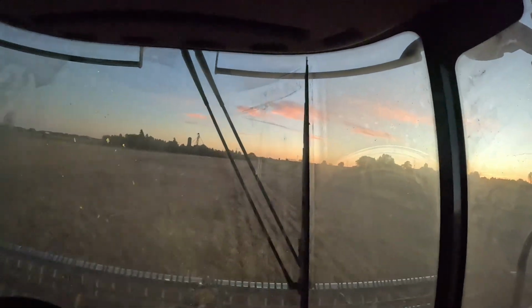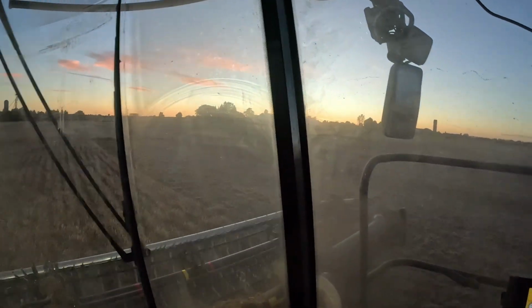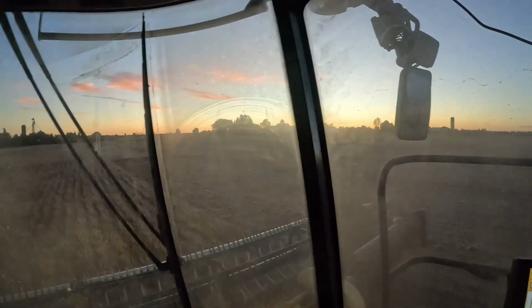So yeah, then you go and nudge it over, and then you're just shooting down the field the next pass, and you forget to nudge it back, and yeah, kind of frustrating. We're almost to the end now, but it gets over so far that you get into your trash, and then you start dragging. RTK on the combine, a must-have. Never thought it was, but man, that's annoying.